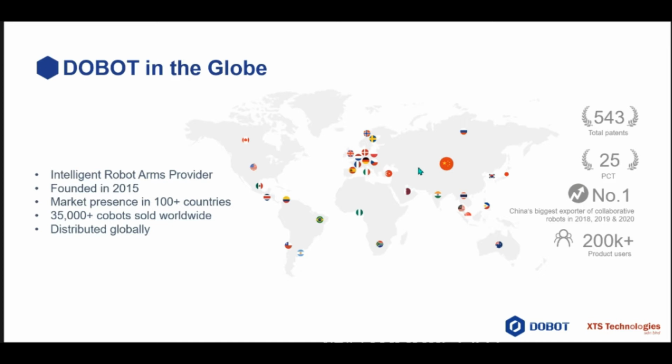Before 2019, Dobot was very active in educational robotic arm solutions. From there, we realized the importance of collaborative robots in industry, and with the technology and the background, they were capable of moving on to the industrial side, and therefore there go the products for industrial. In terms of patents, Dobot has more than 503 patents and 25 PhD patents, and it is also China's biggest exporter of robots starting from 2018. In terms of products, it has already been used by over 200,000 users.